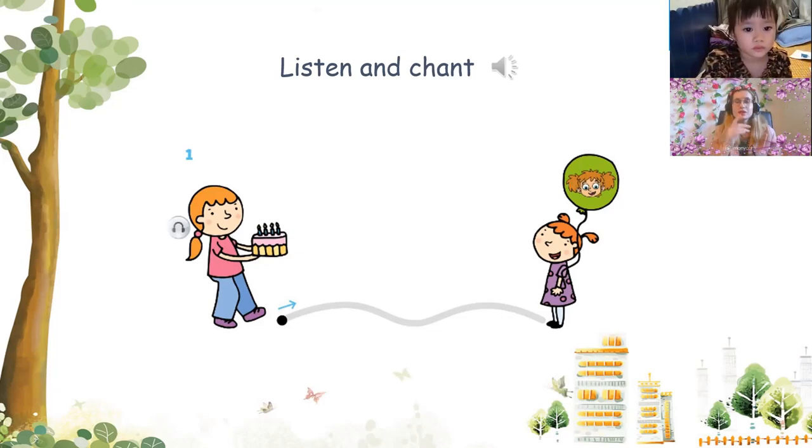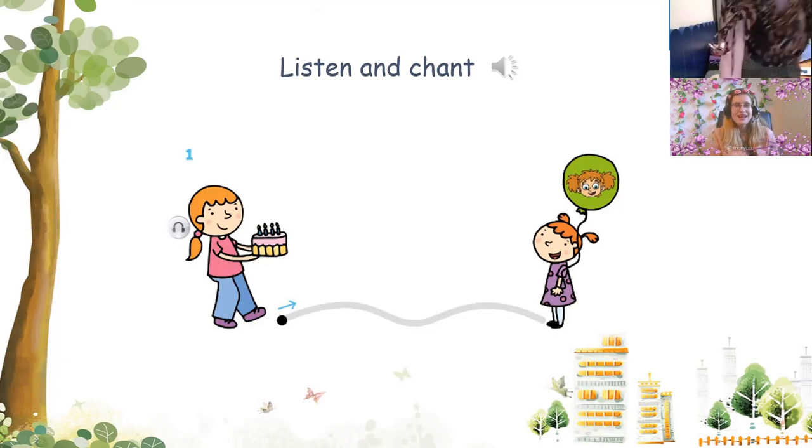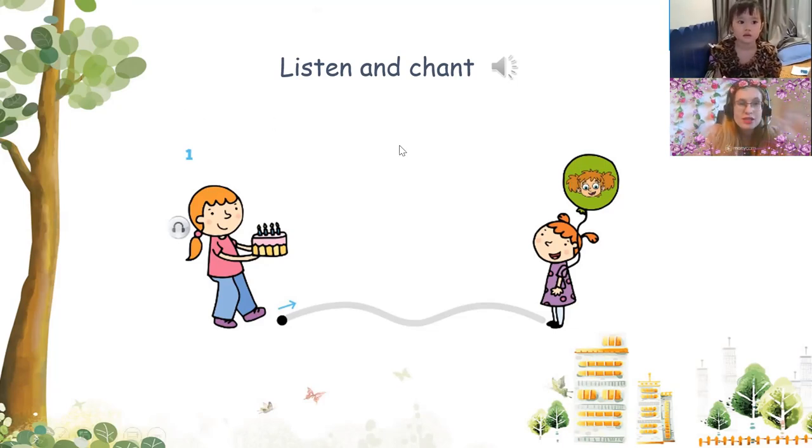Cake. Candles. Candles on a cake. Candles on a cake. One, two, three, four. Candles on a cake. Yes! Candles. Cake. Candles on a cake. One, two, three, four. Candles on a cake.